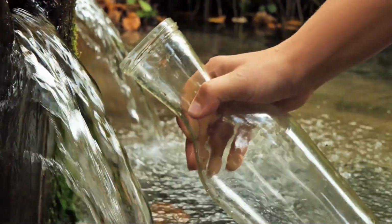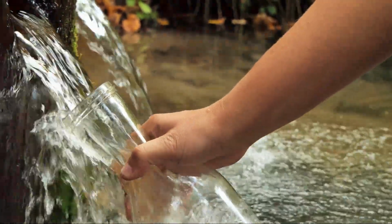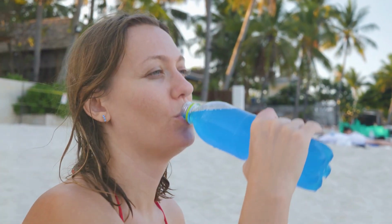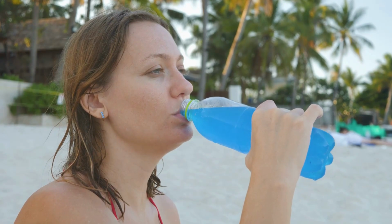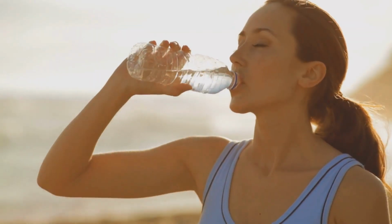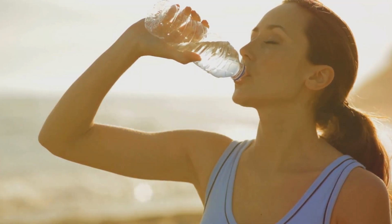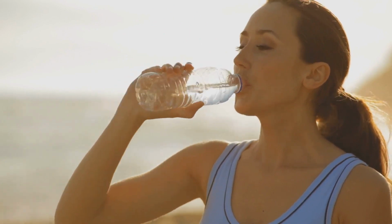That's right, folks. Hydration is key when you're soaking up the sun. Just like your mama always said, water is life. And she wasn't wrong. Picture this. You're out there, basking in the sun's glory, feeling the sand between your toes, the salty sea air filling your lungs. It's bliss. But without enough water, that bliss can quickly turn into a sun-scorched nightmare.